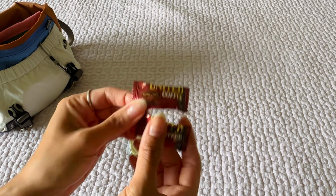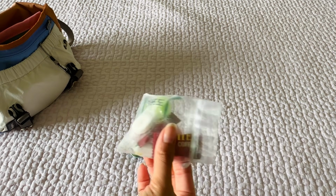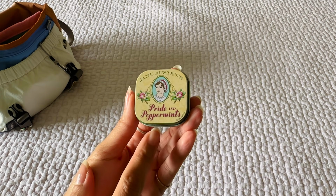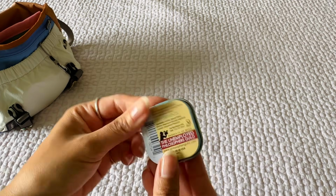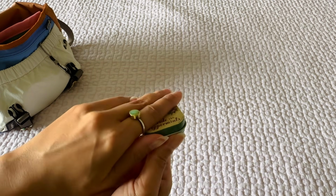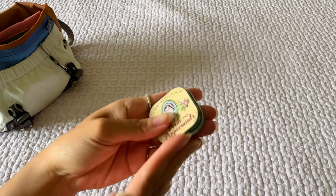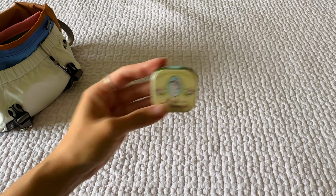It tastes delicious, like coffee. So after I eat, I like to use that. And then these mints, I got it really because it's the Jane Austen Pride and Prejudice, but it's Pride and Peppermints. You guys, these mints, they're actually really, really strong, but they're so tiny, and this little case holds a lot. So I will link down below where you can get this, but I love this because it's nice and portable and travel size.